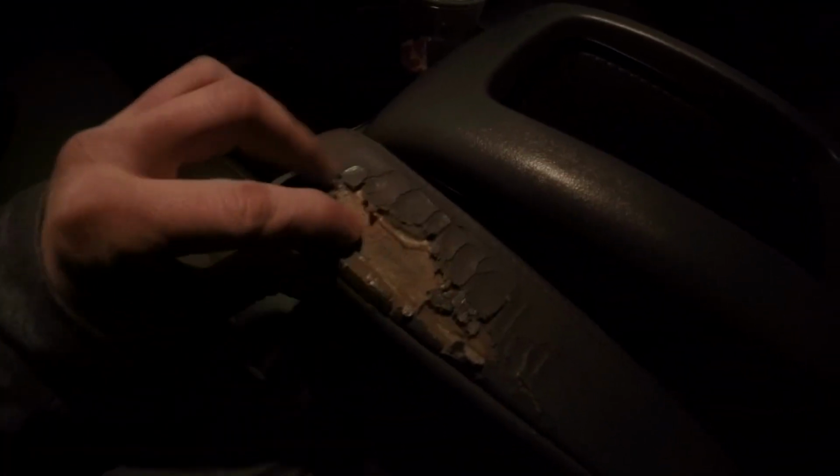For 211,000 miles, the interior is amazing. It really does look brand new. It's tough to tell in the dark, but there's really nothing wrong with the interior at all, and I'll show you in the back seat too. The only thing is the armrest right here is torn up, but that's easy. One bolt can replace that. But yeah, this armrest, that's fine.